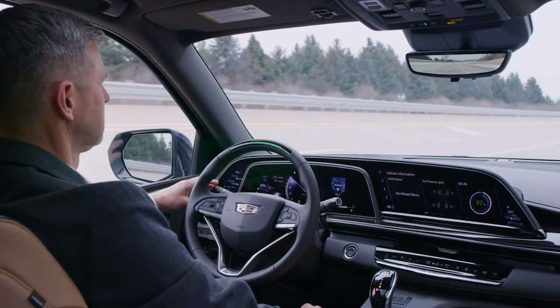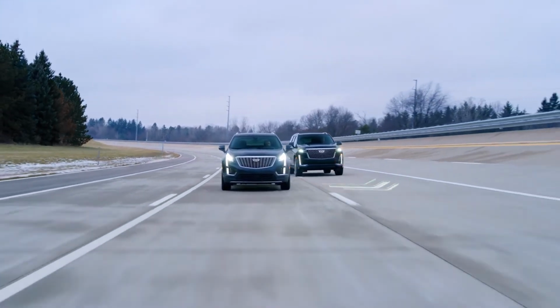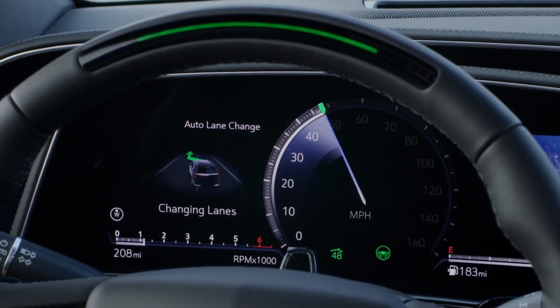An enhanced version of Super Cruise is available on the 2021 Escalade, which includes new features, like lane change on demand, allowing the hands-free system to change lanes on the highway when requested by the driver and certain conditions are met.